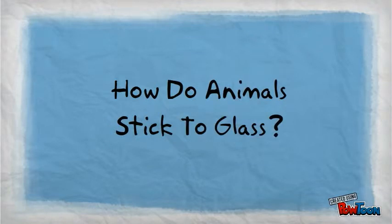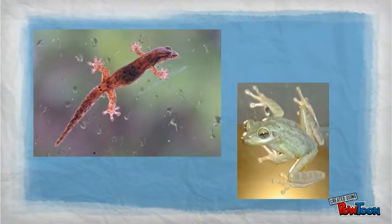The animals we're going to talk about today are frogs and lizards. The two groups use two very different strategies to get the same result. We're not going to talk about bugs in this video because they use so many different adaptations spanning many different taxonomic groups to stick to glass. So let's stick to frogs and lizards.